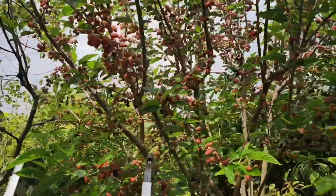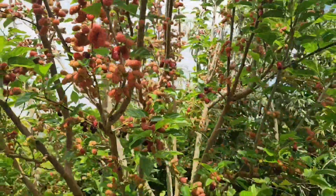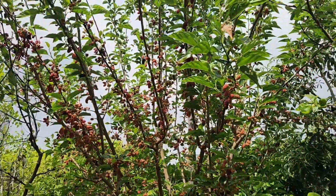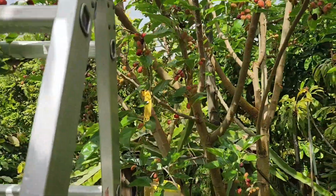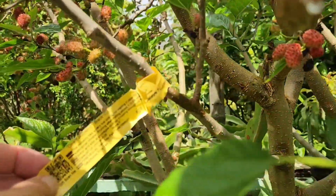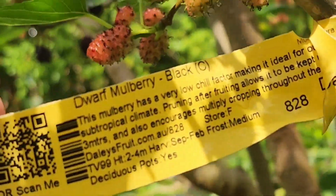So here we are. Nice, look at this. There's only a few that are dark. They're the ones we're gonna get today. And the variety is the so-called Dwarf, which I still find funny.